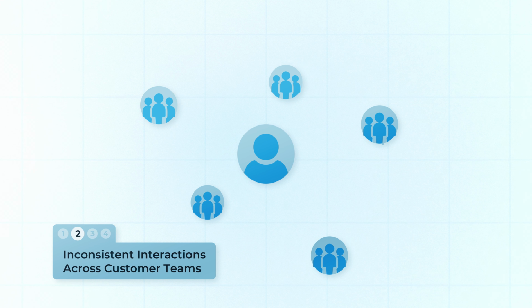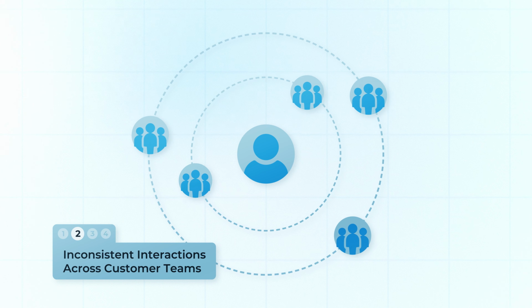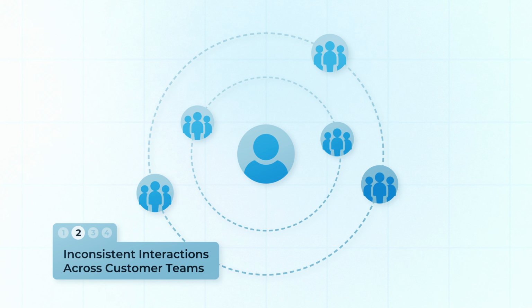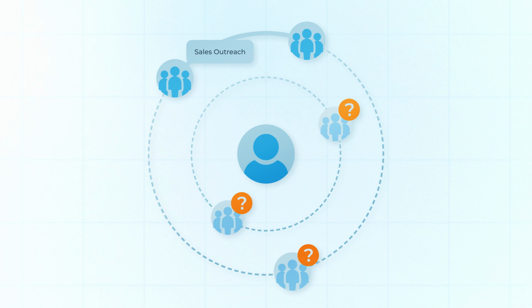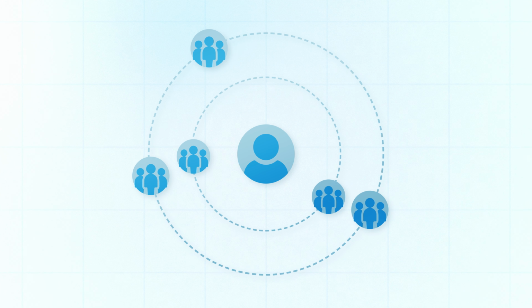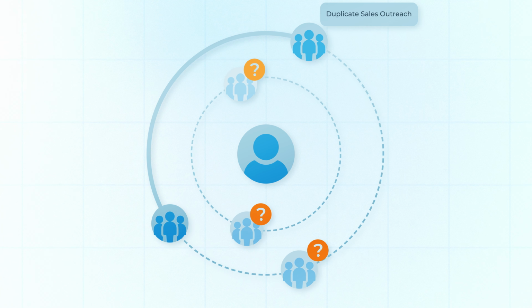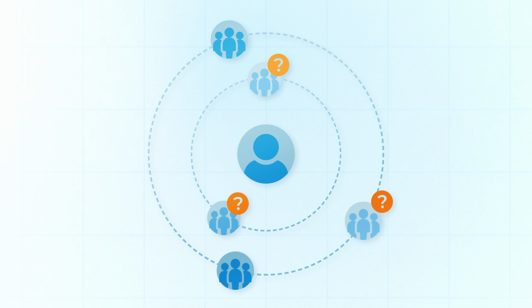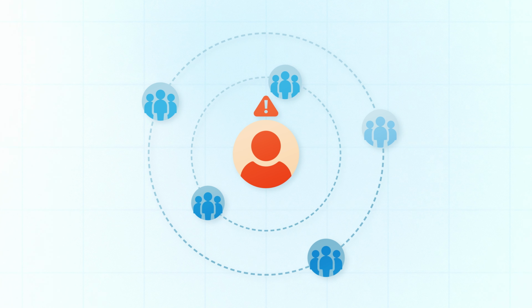Inconsistent interactions across customer teams. By not understanding which cross-business line products and services are already acquired by the customer, independent teams do not understand the total customer relationship, are often unaware of each other's actions, are unaware of the customer's total value to the business, and engage in uncoordinated activities. This can lead to customer frustration, poor customer service, and potentially even customer churn.